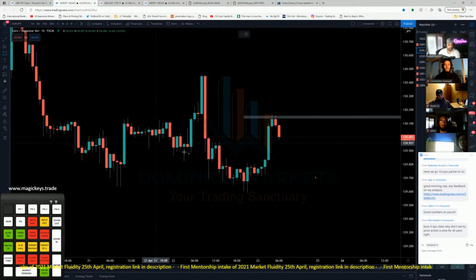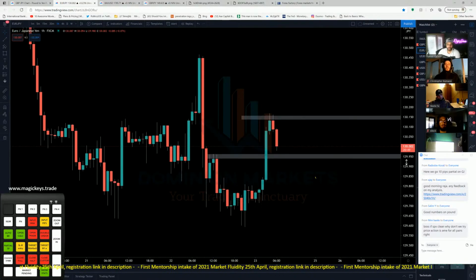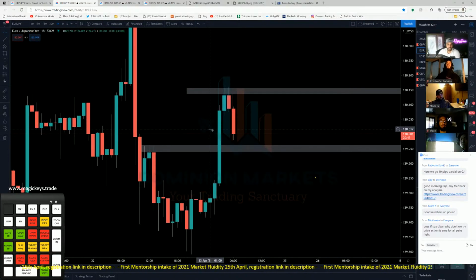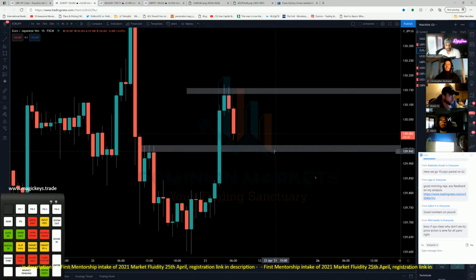We also broke above some sort of a resistance at 129.950, and now I guess we're in this kind of range area. But again, this is a 18 to 20 pip range, right? If price comes down and creates some sort of a support, then there's a very high possibility we're going to continue up to retest 130.150. If it does do that. But if it not, then there's a possibility it can continue down.